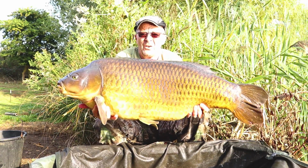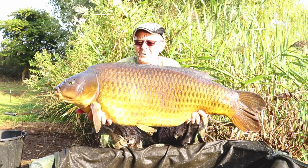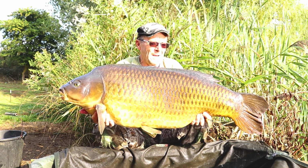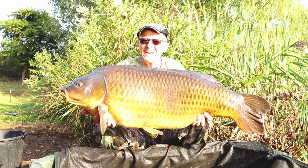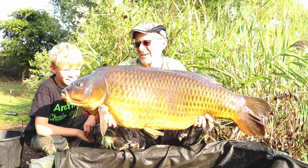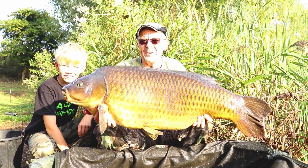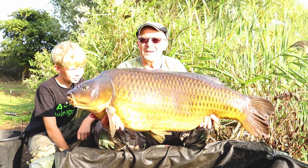Oh, look at that. An absolutely stunning common carp. What a fantastic fish. How's that looking, Arch? Look at the shoulders and head on that. It's bigger than yours. Near enough. Chasing big carp. Get in there. I'll spin around quickly and show you the side and I'll get her back.